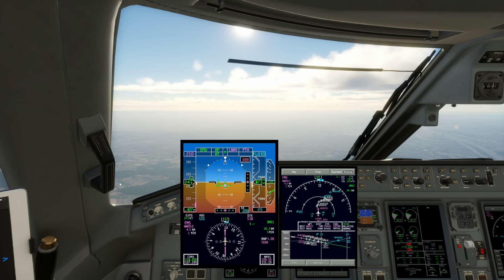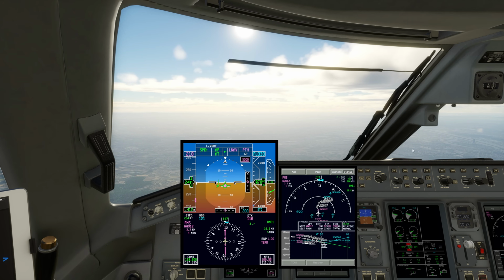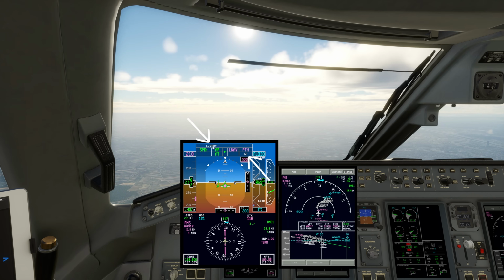The great thing is that on the E-Jets, the procedure to set up the approach is extremely simple and exactly the same as for an ILS approach. All we need to do is simply press the approach button, and our automagic systems will configure everything for you. So let's go ahead and press the approach button. Okay, and now we can see that we have LNAV, VNAV on top that tells us what kind of RNAV approach this is. And we also see the glide path being armed.